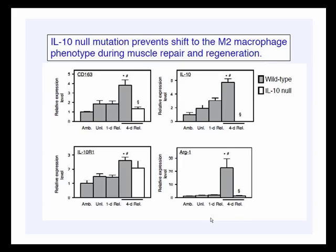And what we found, first of all, is that when we ablate expression of IL-10, the increase in CD163 expression that normally occurs at 4 days of reloading was prevented. Likewise, we found that the increase in arginase 1 that normally occurred at 4 days of reloading, another important indicator of M2 phenotype, was also ablated by null mutation of IL-10.